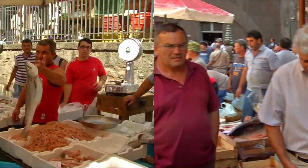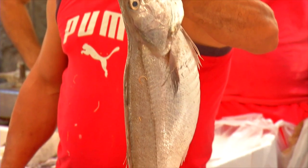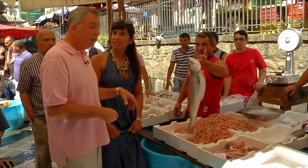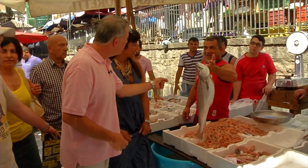It's amazing. We found something very unusual here. This is cod, which we thought we just caught in the Northeast. But this is cod from Sicily. From here, yes, Vin. Is it prepared in a similar way that we have our cod? Absolutely, yes. You can grill it. You can make it in several different preparations.